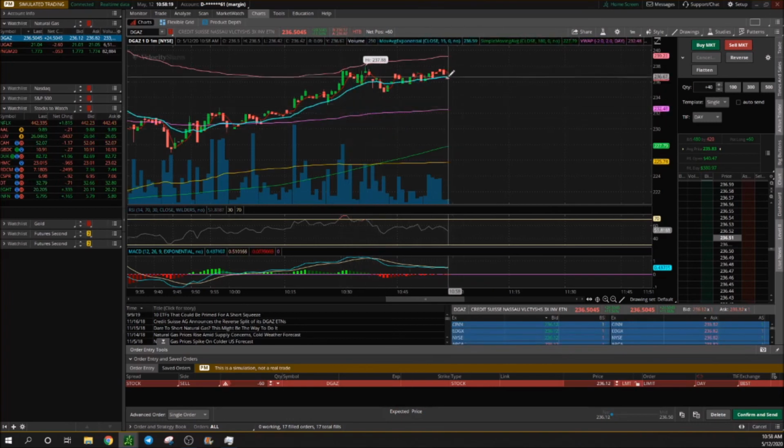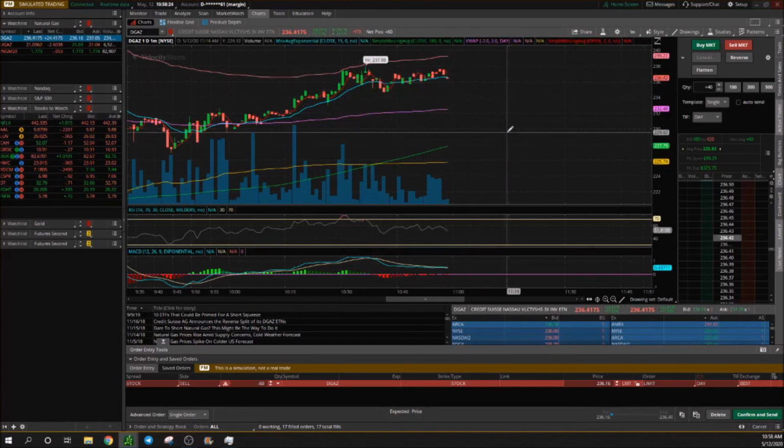See, now we broke below. We're below the EMA line. Still consolidating. It's a higher low, so we're still in this trend.